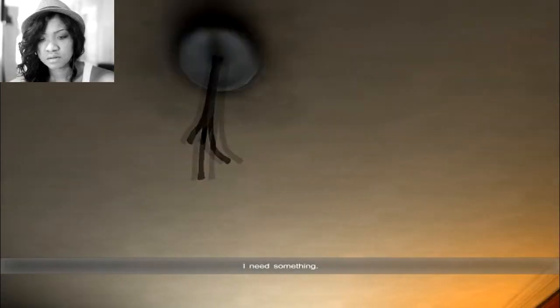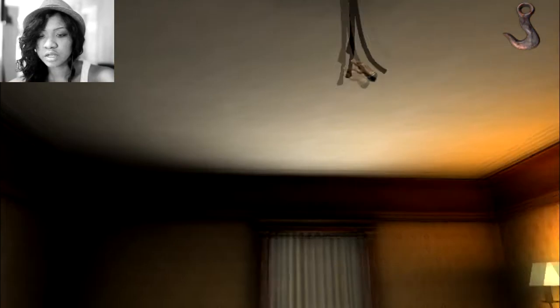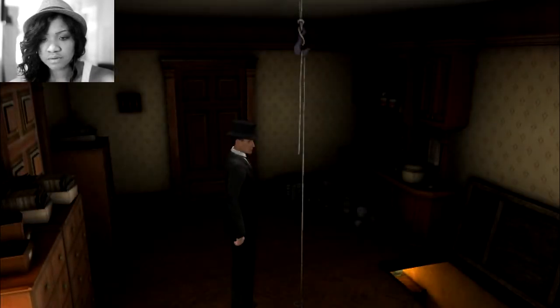Anything else? I think that's it, guys. So we have to put something together because this is just ridiculous. What's this? So we need something. Let's see. What can we put together? That hook is probably going to go here, along with a rope, I'm guessing, because the rope has to be hooked onto there. Okay, so far so good.